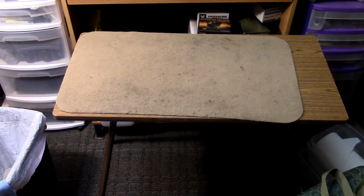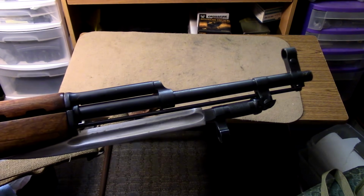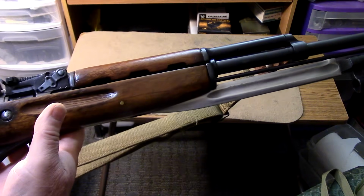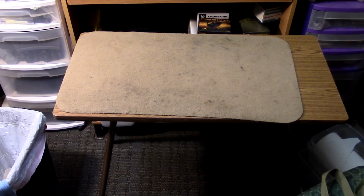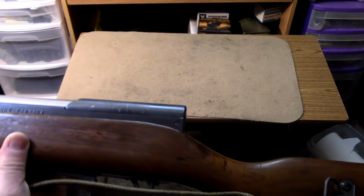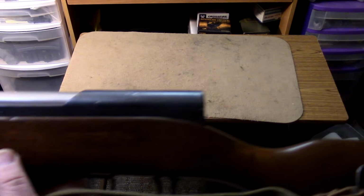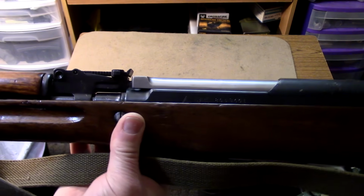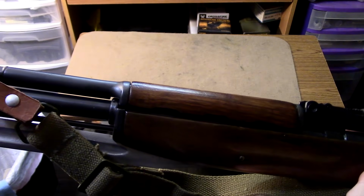This is another Chinese. I've only got one Russian firearm. It's a little late for a Sino-Soviet firearm, but again, it's not a Norinco, but it is a Chinese variant. This is prior to the Norinco firearms. Factory 26, common military designation. These are datable. This one's from the 60s.